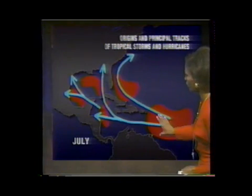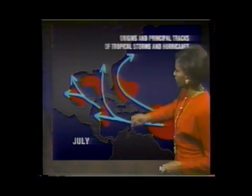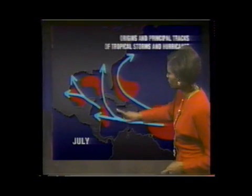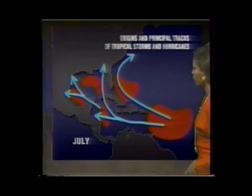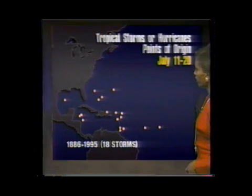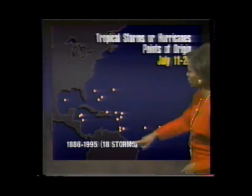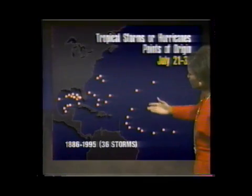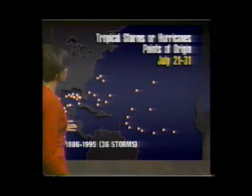The areas in red here, the western Atlantic just north of the Caribbean, and you can see here the Gulf of Mexico, the Bay of Campeche, even the Western Caribbean, a favorite area for tropical development throughout the month of July. Between July 11th and the 20th, over the last 100 years or so, we've had 18 storms develop, and generally they've developed in these areas. Toward the latter part of the month, we start to focus a little bit farther out across the central Atlantic, as we've had 36 storms develop, and about a dozen of them developed out in this region between July 21st and the 31st over the last 100 years.